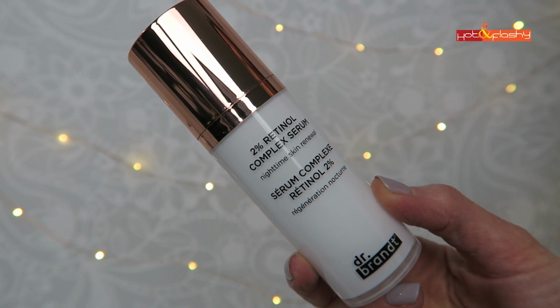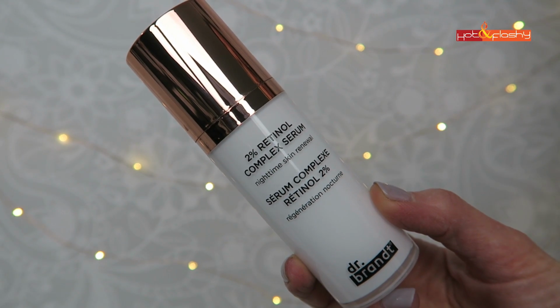Some of the ones that I have used in the past and really liked are the Dr. Brandt 2% Retinol Complex Serum. This one has 2% retinol in there. I have completely used this guy up over the last 2 months. I really like this one. I've used it on my neck. I've had no irritation, so that one was awesome.